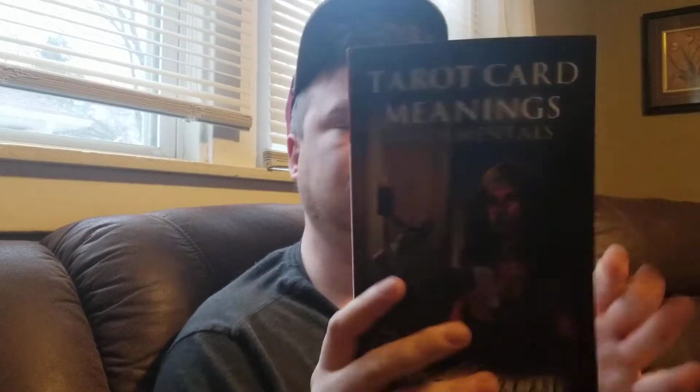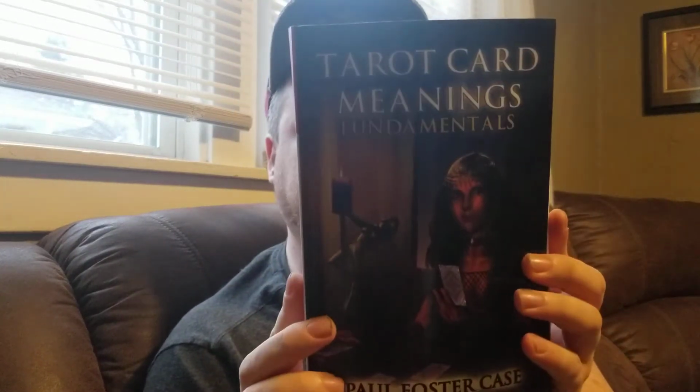I've decided just to give a little review of a book. I bought a couple recently. This is the first one I bought now that I'm on a book buying spree. Where did I hear about this book? It might have just been in some forum or something, but I heard about it, did a little bit of digging. It's not a super well known book, as far as I'm aware, so I was surprised to find it. It is by Paul Foster Case. It's called Tarot Card Meanings Fundamentals by Paul Foster Case.